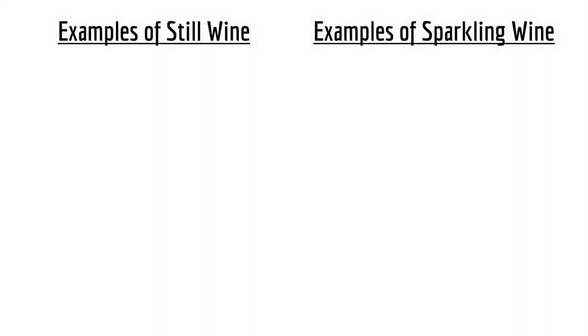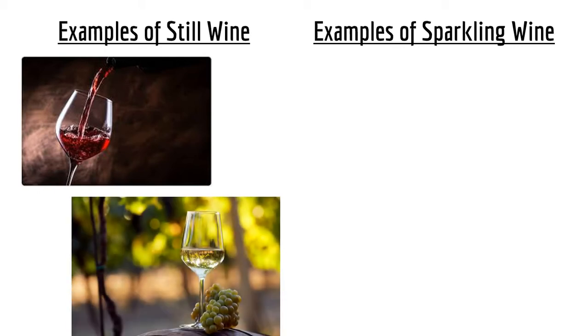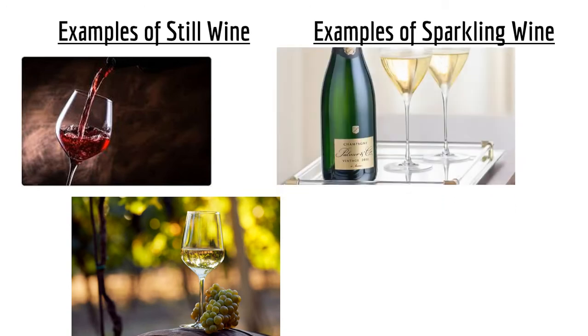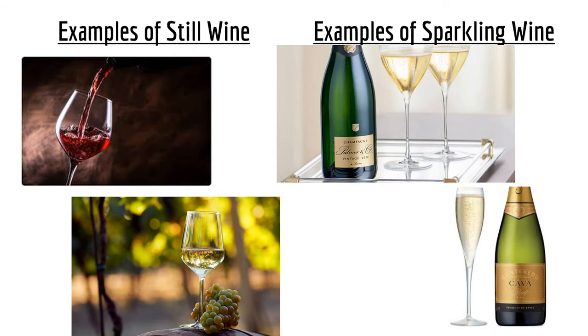By now, we know that there are two different types of wine. There is still wine and there is sparkling wine. And the examples of still wines are red wine and white wine. Whereas, a popular example of a sparkling wine is champagne, which is produced in France. And we have other countries like Spain, which produces cava, which is a sparkling wine. But let's understand what exactly is sparkling wine. Sparkling wine has a bubbly or fizzy nature. This particular bubbly or fizzy nature is the result of carbon dioxide that is present in the wine.